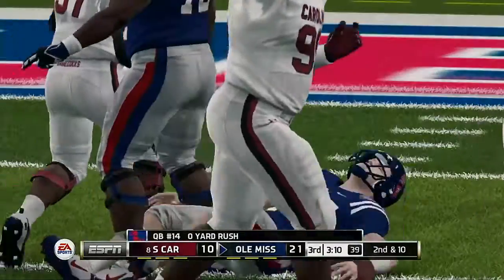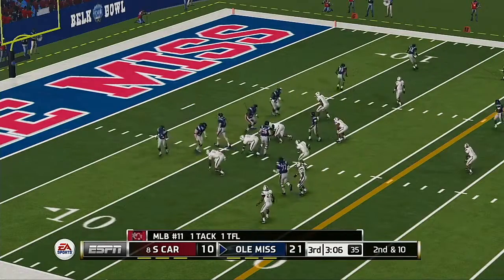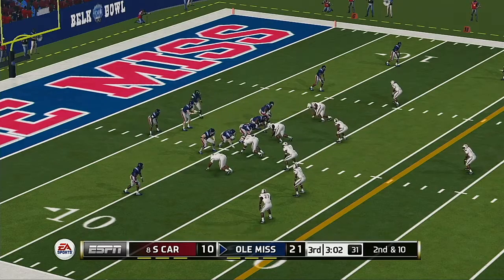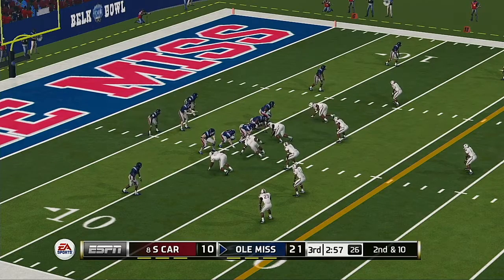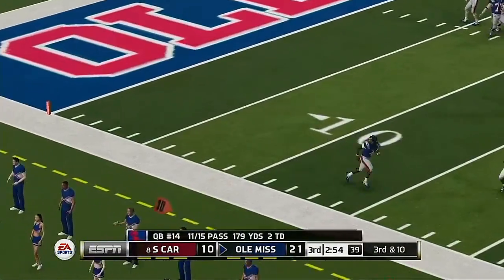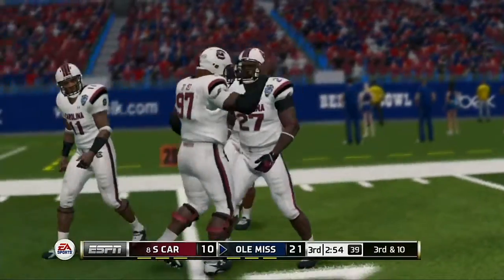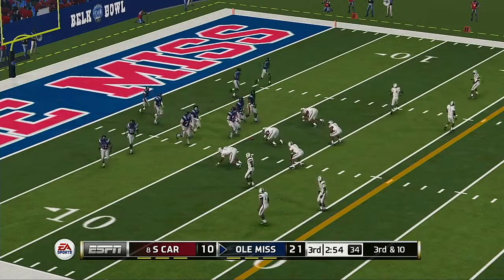And they got to him before he could get back to the line. They don't get back to the line of scrimmage there on the option keeper, a loss of one. He gets rid of this one. Third down, 10 yards to go. Ball on the 10.